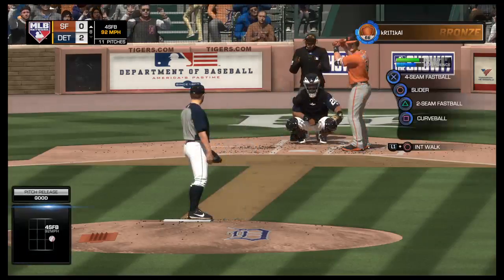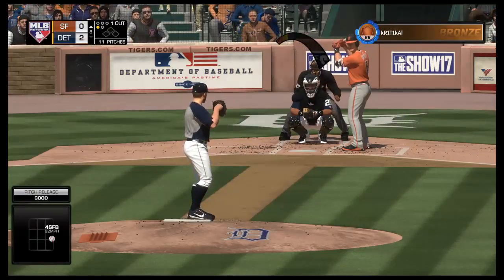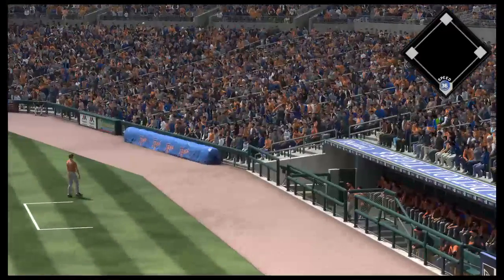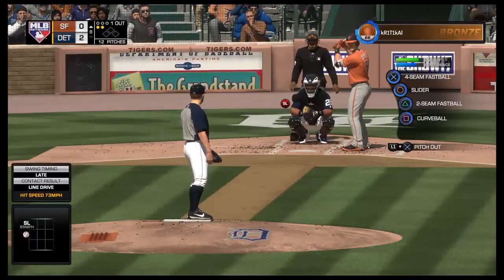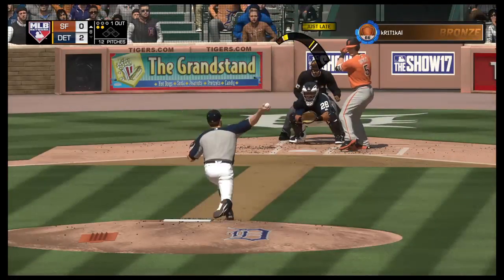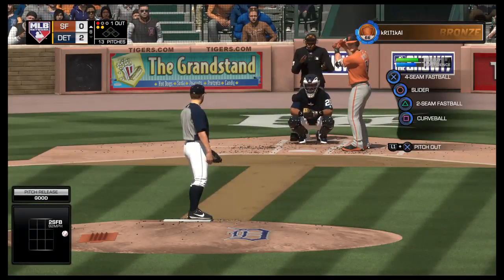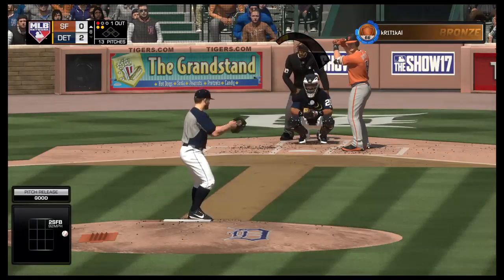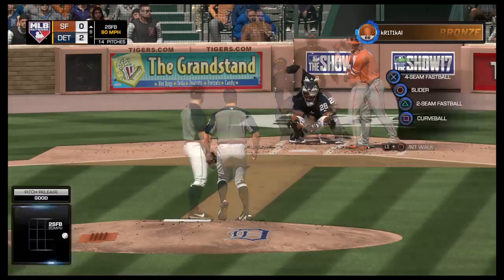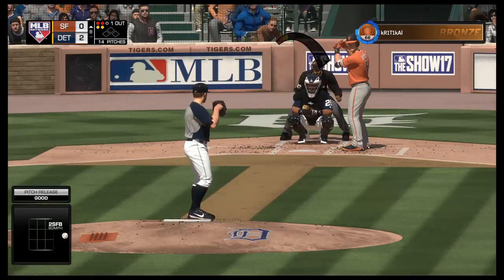Laid off as it caught the inside corner. Here's the 0-1. Sliced hard but foul. Look out over there. The 0-2 home. That fastball straightens him up a bit. 1-2 now. This is just great pitching. They start him off with the slider to get the strike, and then they bust him in with a fastball. I don't know what he's thinking up there, but they really are messing with his mind right now. That misses, and we're even at 2-2.